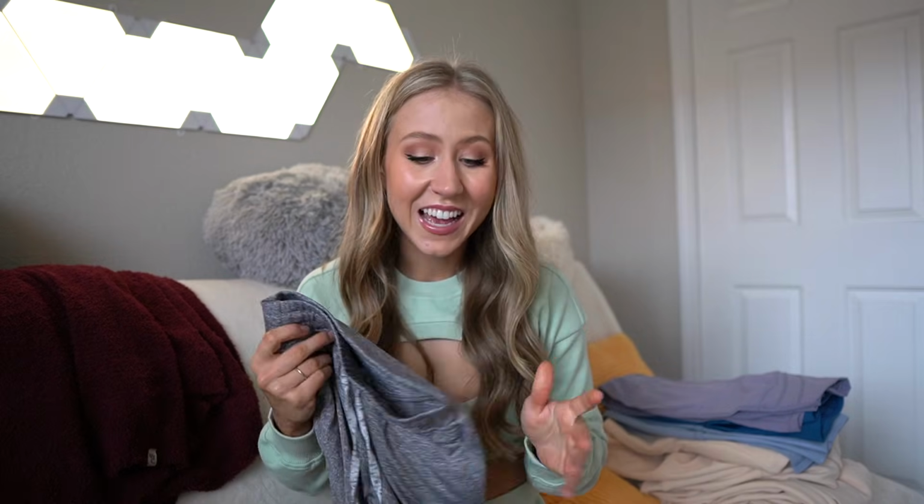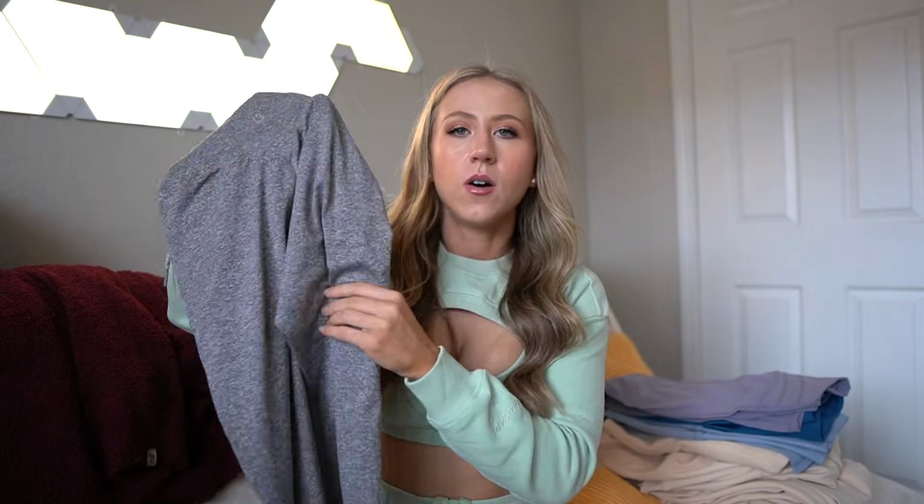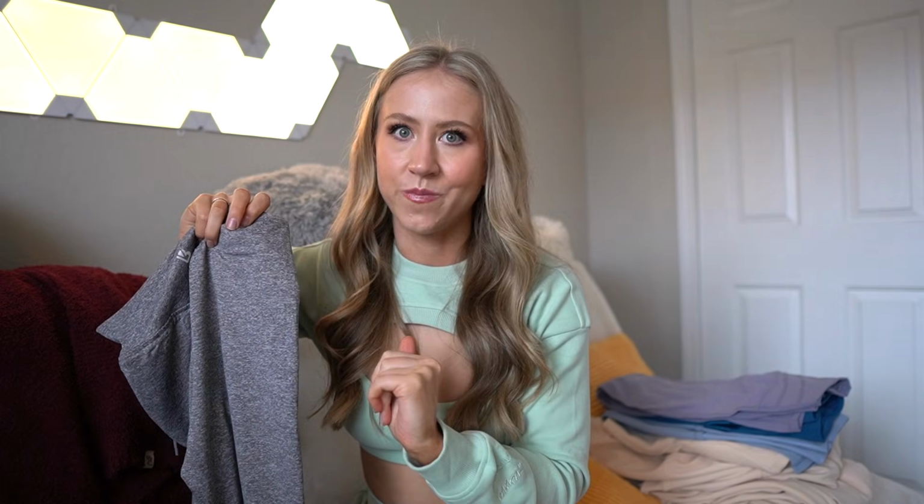Honestly, I have to say, guys, I am pretty disappointed in these. They only come in 2 marled materials. And when I saw this photo, if I held these up from afar, what would you think? You would think that these would be like the Petula Bear leggings, super soft, marled, cozy. They're joggers, right? They're supposed to be cozy. It's not that.